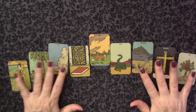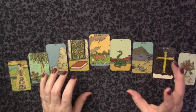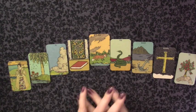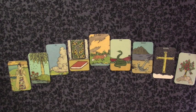And then we have some secrets or some knowledge that may be winding their way into or out of the situation, depending on what I had just read in the whole grand tableau, right? This is kind of taking everything we figured out and condensing it down into the 9 thing.